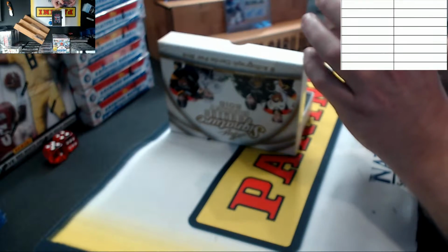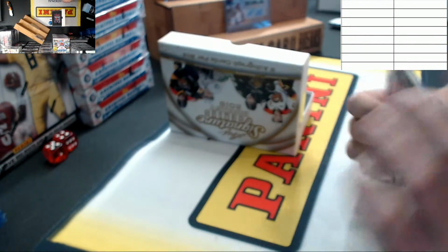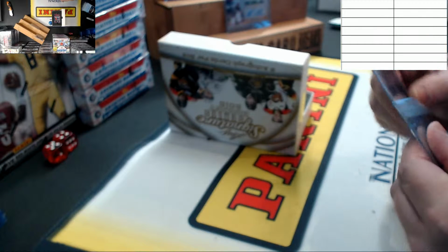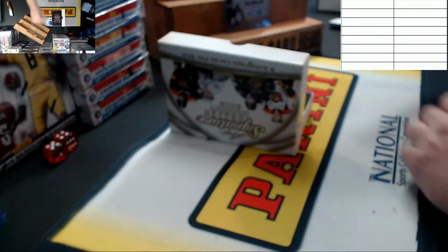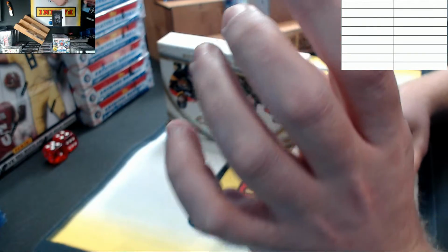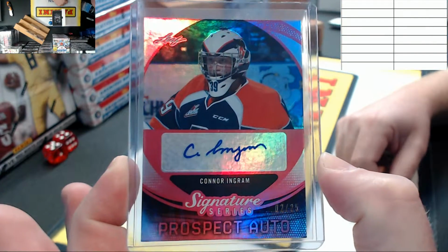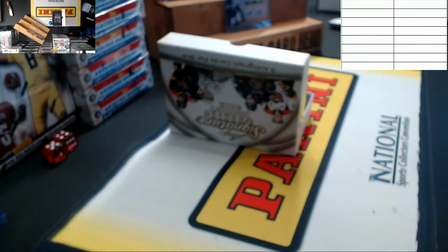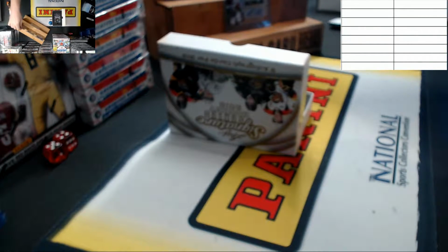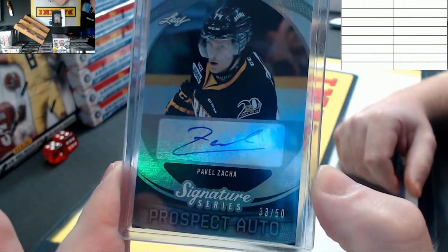Next up, we have Ryan Kubik, Prospect Auto. Vancouver. Next up, numbered to 25, pink parallel, Connor Ingram. 2 of 25. Numbered to 50, 33 of 50, Pavel Zacha. Prospect Auto, Sarnia.